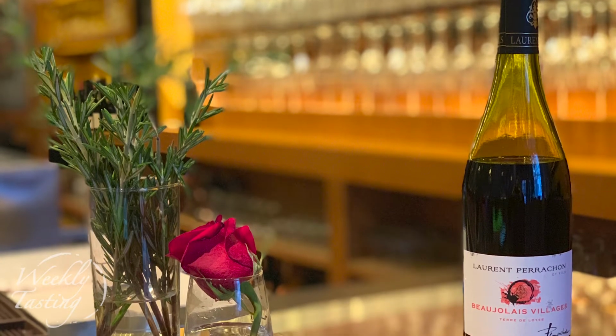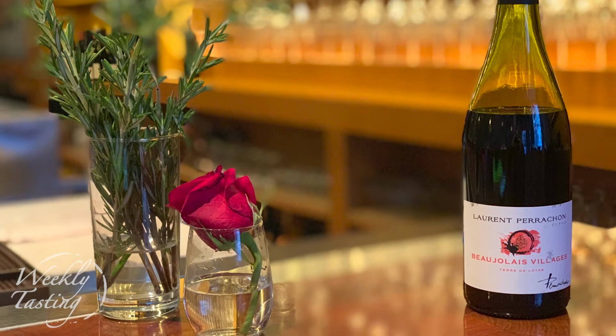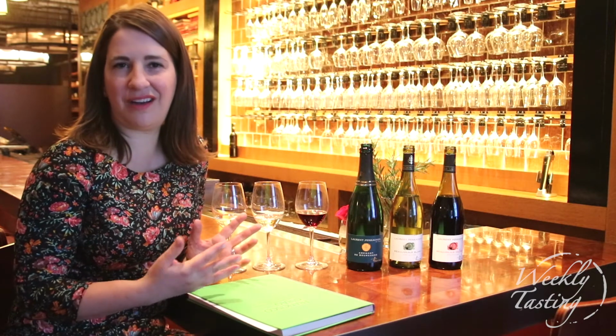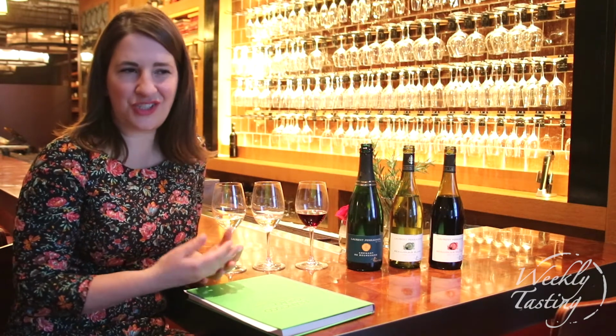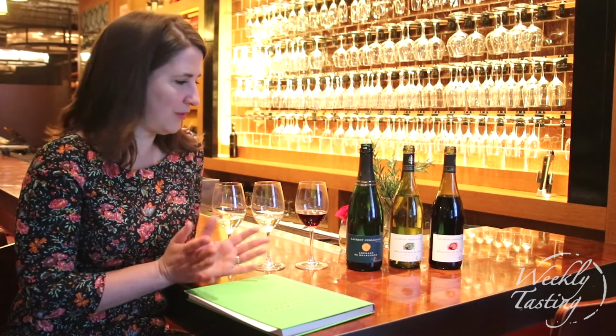Gamay, you may or may not have heard of it. I would say it's Pinot Noir's cousin. I mean, not literally, though they're related, but just that they often are found together, and they have similar qualities in terms of maybe their texture or the lack of tannins, but they're their own grapes and they have their own flavors.